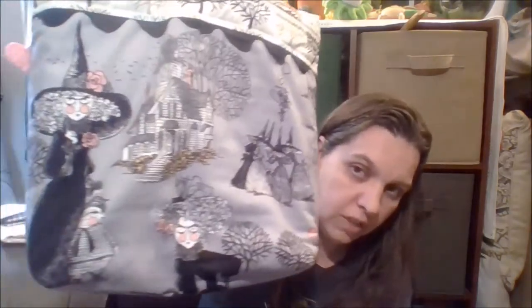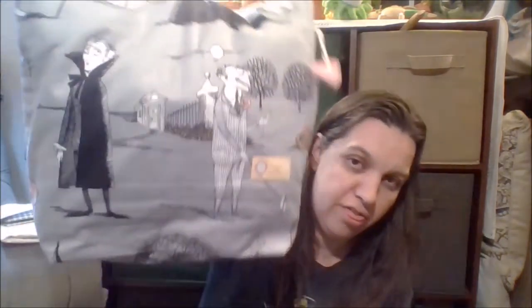It's in my Ghastlies bag from So Much to Love. I don't know if you remember when the Ghastlies were like the thing to have. I have a little bit of Ghastlies fabric. It's not really my thing. I like having a project bag. I saw people do entire quilts. I don't know if that's for me.